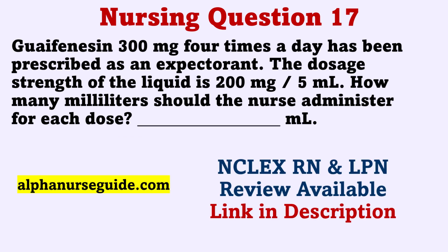Guaifenesin 300 milligrams 4 times a day has been prescribed as an expectorant. The dosage strength of the liquid is 200 milligrams per 5 milliliters. How many milliliters should the nurse administer for each dose? Blank milliliters. The correct answer is 7.5 milliliters.